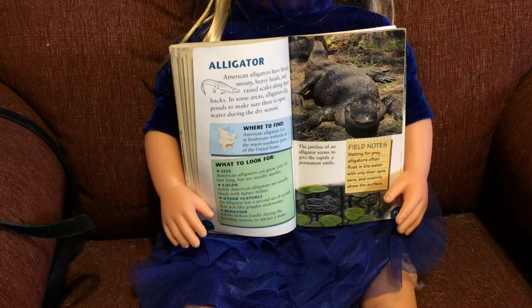American alligators can grow over 16 feet long. So that's like if you took 3 dads and stood them, one on top of each other's shoulders. That's how big that would be. But they are usually smaller. Adult American alligators are usually black with lighter colored bellies. Other features. An alligator has a second set of eyelids to act as goggles when underwater. Behavior. Adults bellow loudly during the breeding season to attract a mate.